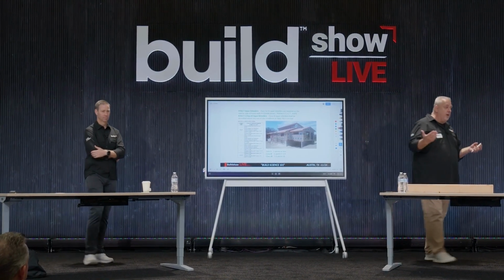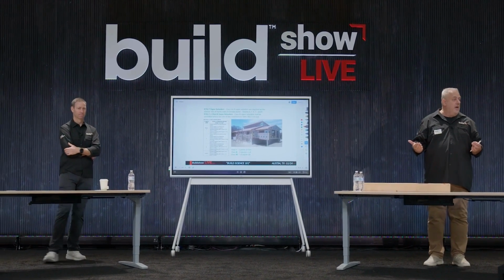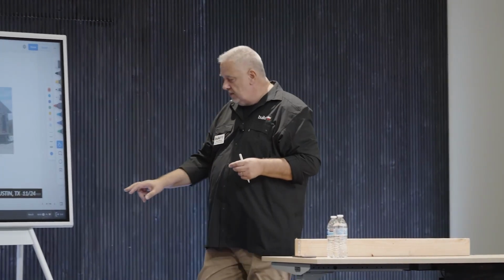And here's an astounding note. The code is actually starting to recognize building science, right? Did you know if you put a rain screen on a building, your class of vapor barrier or vapor retarder is allowed to decrease? Because if you up the drying potential of a building, guess what? The code will acknowledge it and give you a little reprieve on what you're doing. So when the code starts doing things, we definitely have to start doing things, because the code corners like a freight train, right? So, enough said.